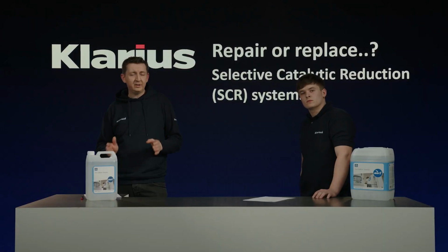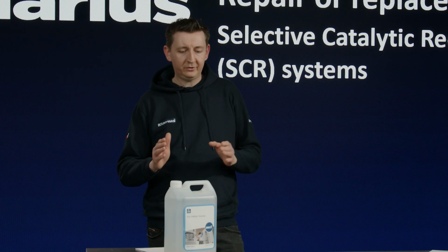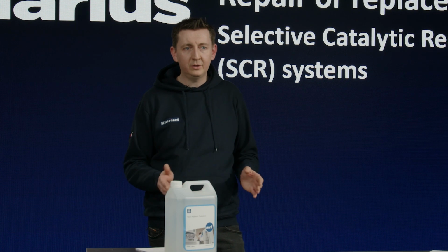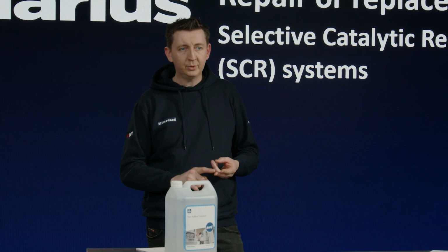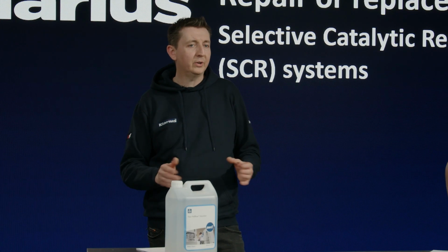Aside from that, and needing a replacement of the SCR catalyst if it's become damaged or contaminated, it's mainly around the control of the dosing system that gets the AdBlue injected into the exhaust gas stream. So it could be into the injectors, the pump, or the sensors that control that whole system.